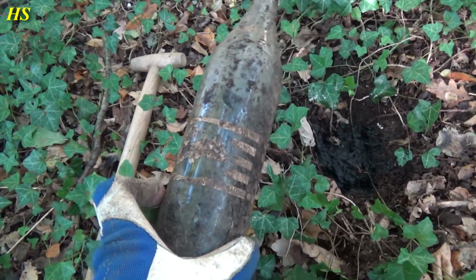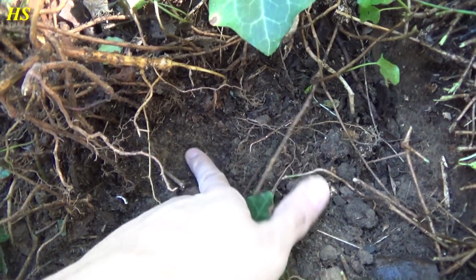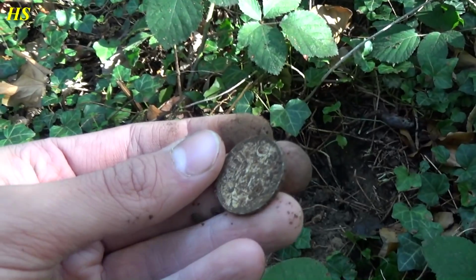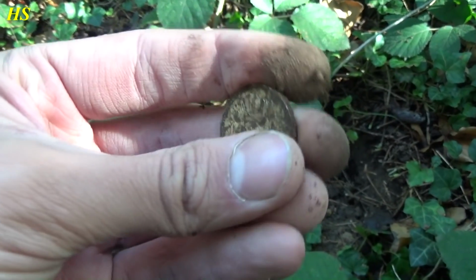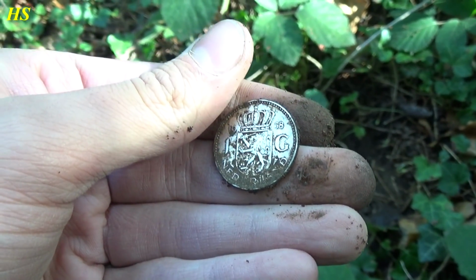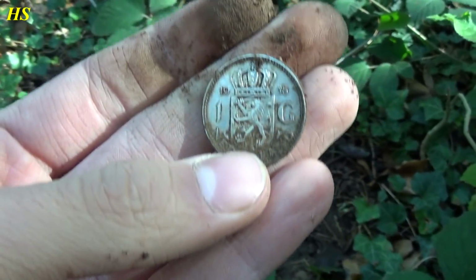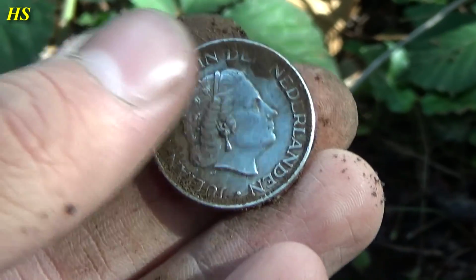It's a nice find. And I just had a great signal, and look at that right there, guys. That's a coin, and it's a Dutch coin, and I can already see that it's post-war, but maybe it's silver. It is. Yep, this is silver, guys. 1958. That is very, very nice. Look at that. Kingdom of the Netherlands.